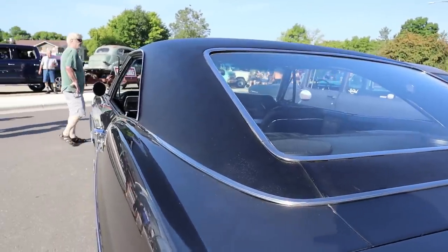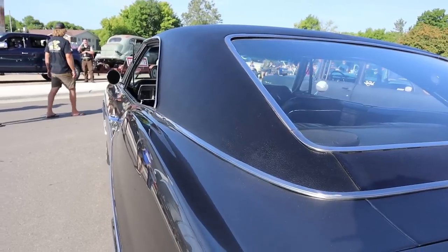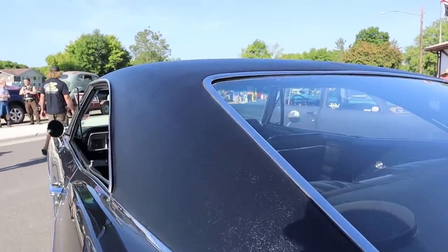This is a nice Impala. The paint job's like a charcoal gray. It's got a flake in it. It's got the top on it here. Camera's having a hard time focusing today.